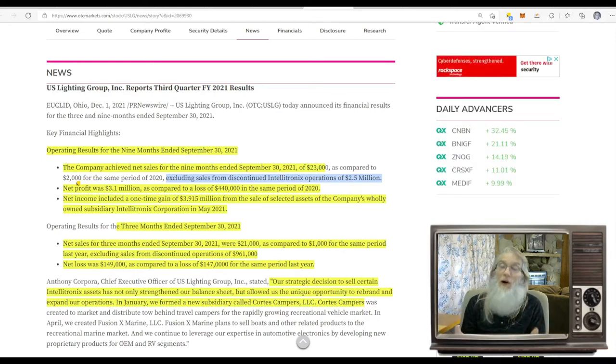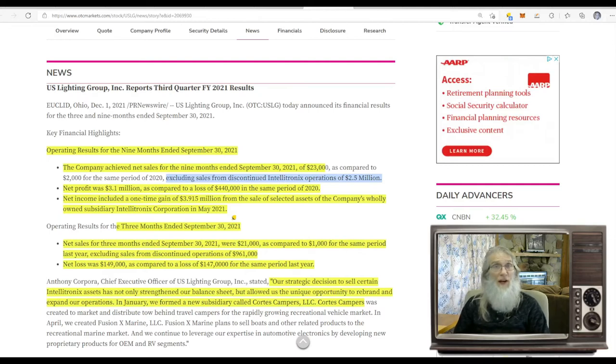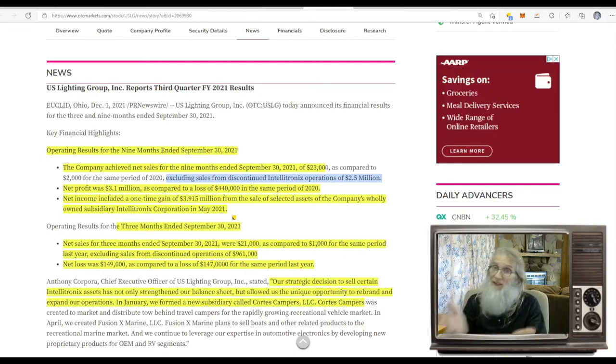But here's the curious part and the mind-boggling part. That other company that they have, Intelectronics, they made $2.5 million with them, and they're not including that in these financials. And I don't know why. They tell us in the next statement that they made a net profit of $3.1 million last year compared to losing $440,000 in 2020. So there was a big jump last year. They were making money. But they tell us they sold that money-making company for $3.9 million in May of 2021. I don't know why. Why do you give up a money-making company unless you think you're going to make more money? And that's obviously what they think.